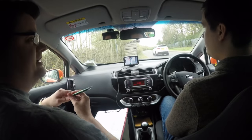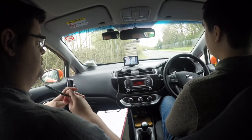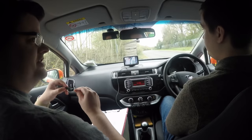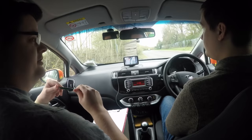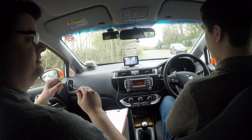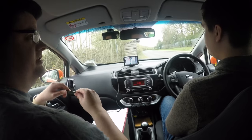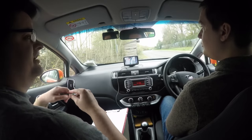So we've got Zach here, who's going to be doing a mock test with me today. And you've not driven this car before, have you? Apart from about the last half an hour or so, just driving round. And you haven't driven in this area before. No, not in this area. But you have done a test in the past and various lessons and that sort of thing. Yeah. And it went quite smoothly on the drive here and a bit of a drive round.